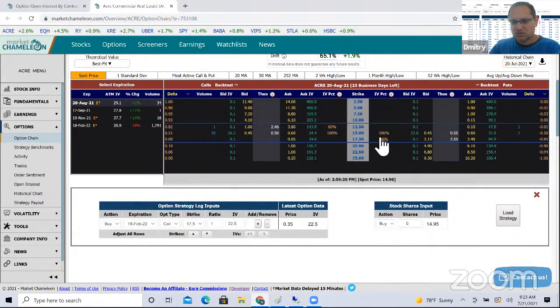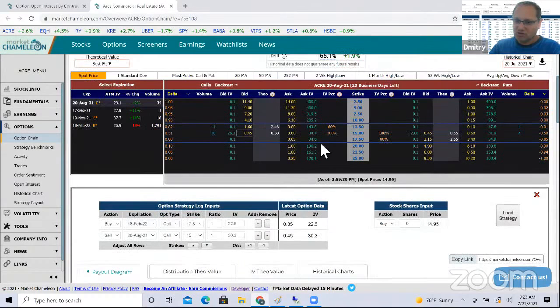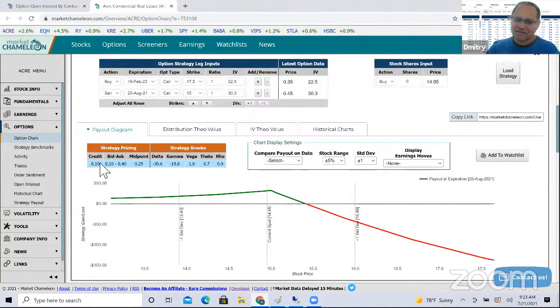You come here in August 15, you sell it at 45 cents. So if we did it at these prices, this is assuming you're doing it at the worst available prices: you're paying 35 cents instead of 25 cents, and you're selling it at 45 cents instead of the 55 cents that we want to, right? So here, based on this, it's a 10 cents credit. Based on our thesis that we could get it better, based on where the prices are trading, we think if we could get it better by 10 cents on each side, then we're looking for a 30-cent credit instead of a 10-cent credit, okay? Maybe even a 25-cent credit. So here's how it would look.